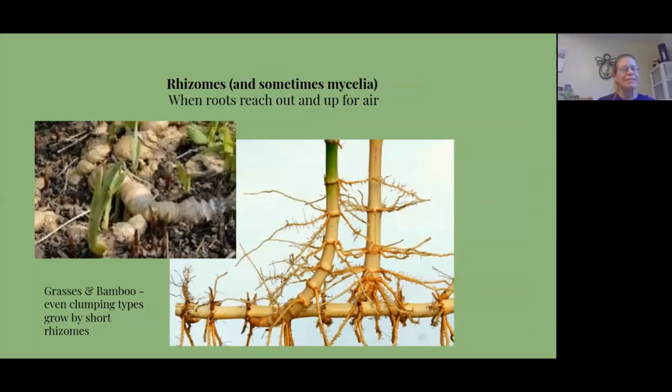When the roots reach up, the grasses of all types and bamboo have the rhizomes, and that's a sample of an iris rhizome and the running bamboo rhizome. In clumping types of grasses and bamboo, of course bamboo really is a grass, the rhizomes are these really, really short things kind of looking like grubs, and that's why they grow more in a clumping fashion as opposed to the runner type like Bermuda grass, because the rhizomes in the running type seek out new ground.